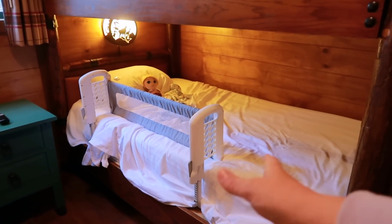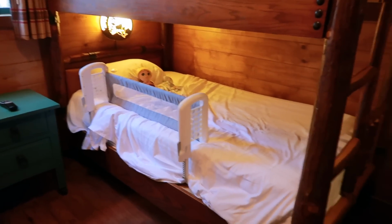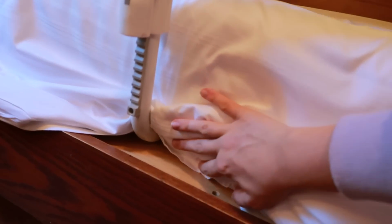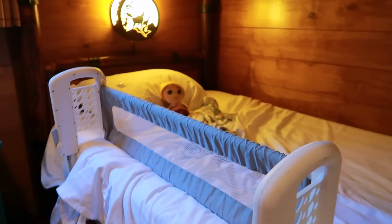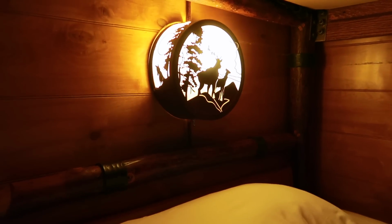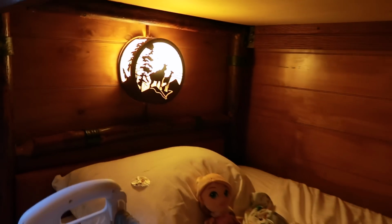So you can just, again, like I called housekeeping and asked them to bring out a pack and play, you can do that for the bed rails as well. It's the exact same thing, and it just slides right under here beautifully on this bed. It's like it was literally made for putting a bed rail on there. And then you do have your neat little light overhead, which can be turned off. There's just a little twist knob under the bottom there, but it just has such a fun cabin feel.